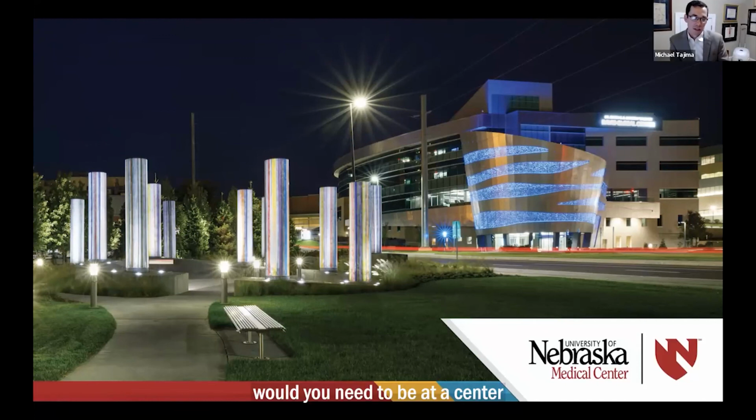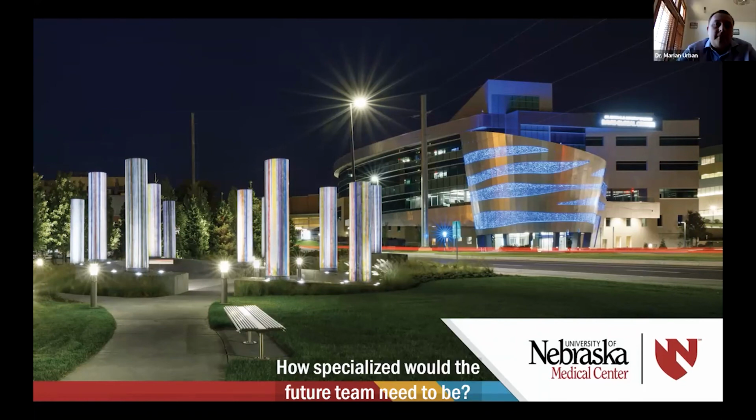Would you need to be at a center who's already familiar with NRP-DCD transplantation, or could it be at another local center with a team that's less familiar? How specialized would that perfusionist team need to be?